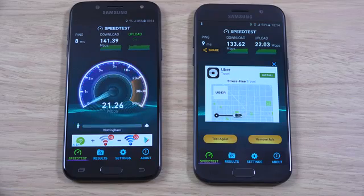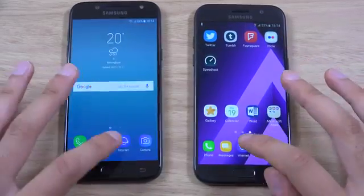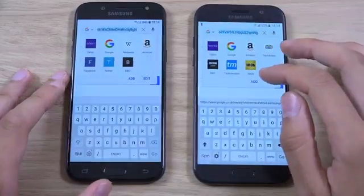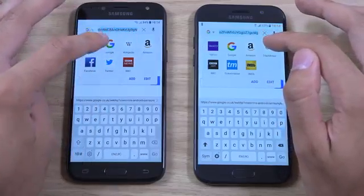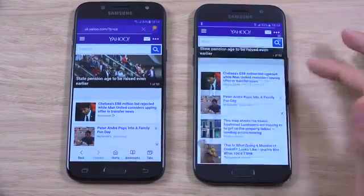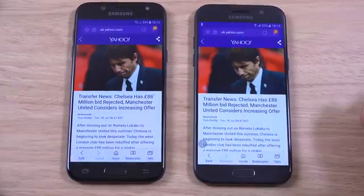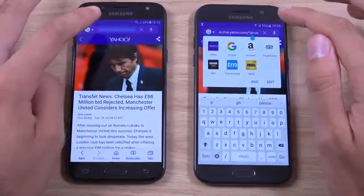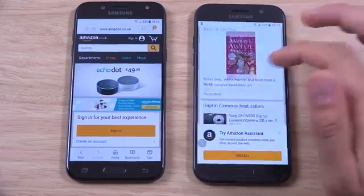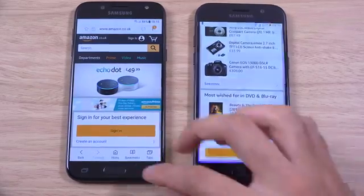I think the J5 does support dual SIM. I did see the Duos symbol at the back, which is something quite useful. We can just have a look at the real web page load here. Let's try Yahoo. So maybe the A5 there. And another one, Amazon. Not too much difference again here. Both of them support the 5G Wi-Fi, which is good to see.